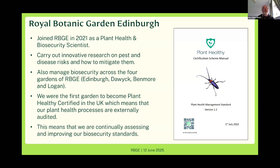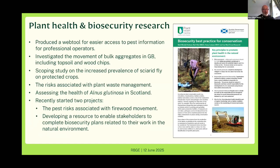Alongside that, I do lots of plant health and biosecurity research. The best practice guide down on the right is something that I've been working on recently, trying to improve biosecurity in the wider environment. We've also done lots of other stuff around. We created a web tool for professional operators to access pest information. We looked at bulk aggregates and lots of other things.